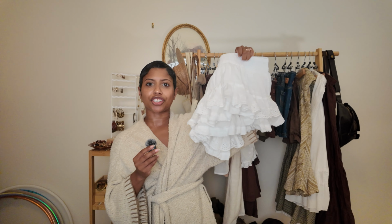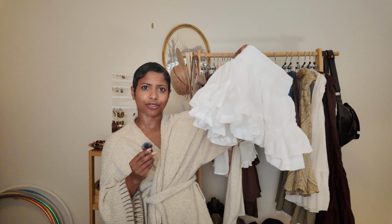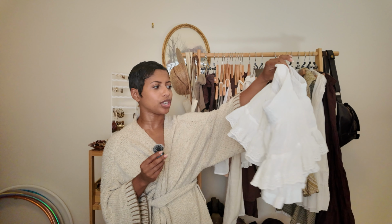I will also say that today and tomorrow it is not raining, but then the rest of the week it is pretty much raining. So I kind of want to wear my white pieces today and tomorrow because the rest of the week I'm going to be in darker clothing since it's going to be raining. So I kind of want to get that in now. Oh, also, I just recently got this skirt. I got this skirt off of Depop. It's super mini, but it's white, it's frilly, so I think I'm definitely going to do this as the base. This is super short, so I have to put my little bloomers underneath.